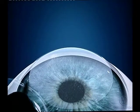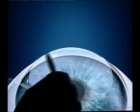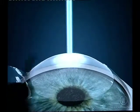Once the corneal flap is made, the laser is given in the inner layers of the cornea. Here you can see that the excimer laser is given to reshape the corneal surface.